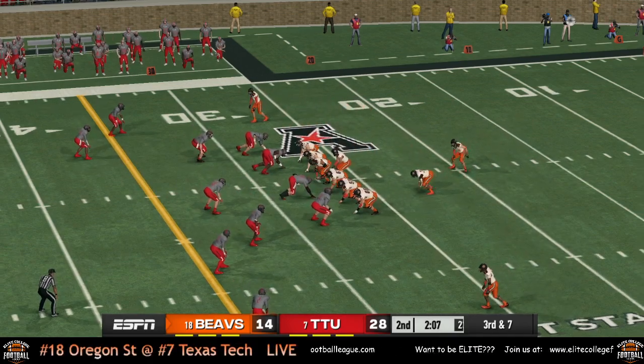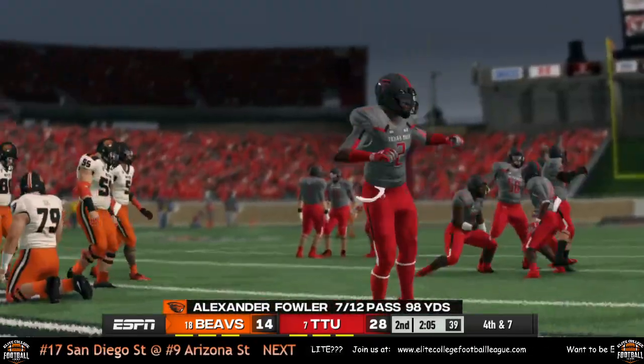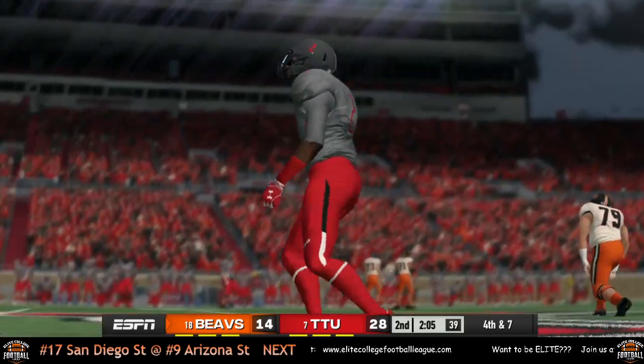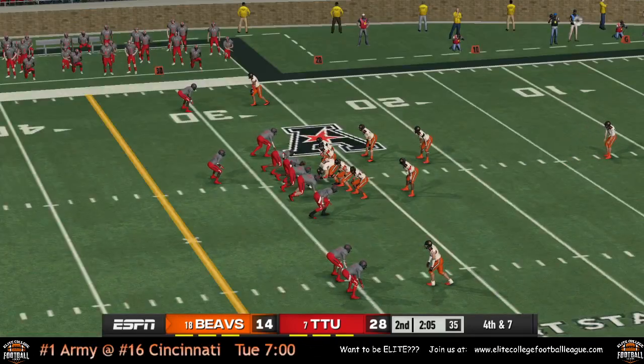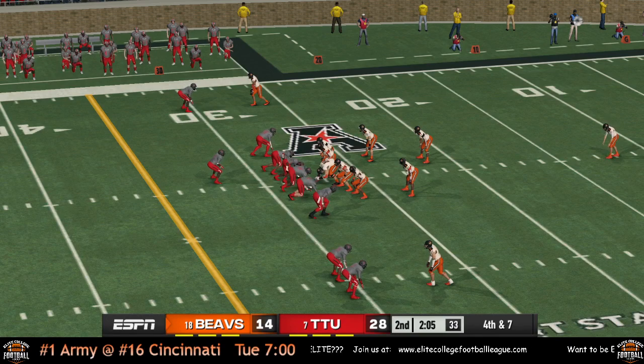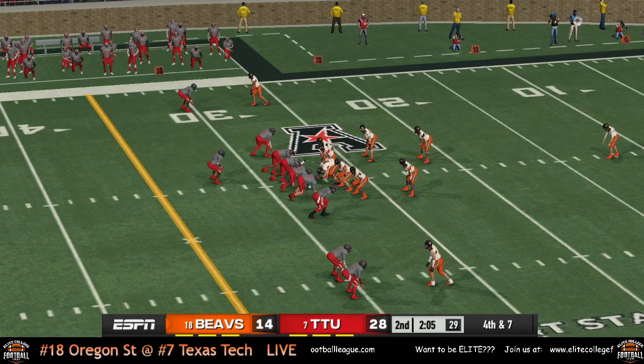Dog 4! And he throws it away. That'll make it 4th down, and they're going to have to punt. The offense really had nowhere to go on that one. The play was very well defended, and now the incompletion will force the 4th down and a punt.